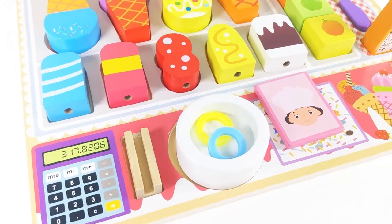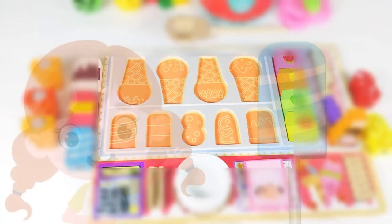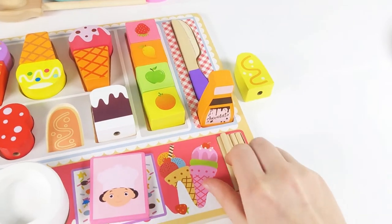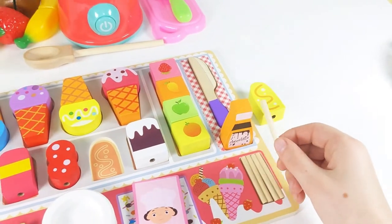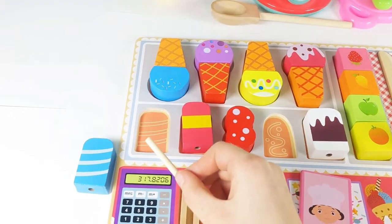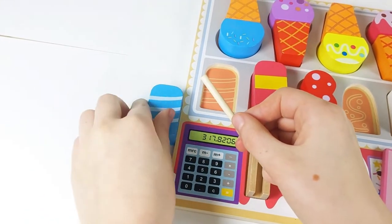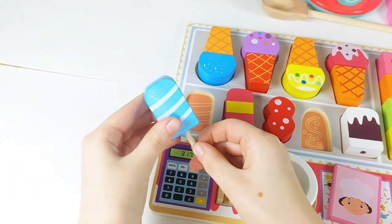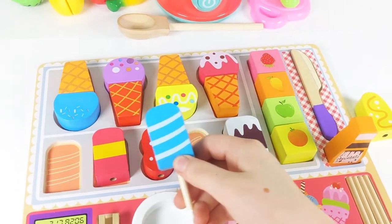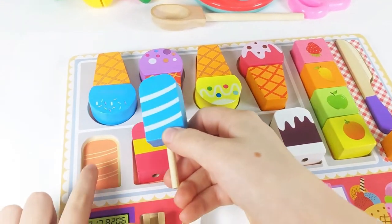That's 1, 2 coins. Buyer number 8 chose the blue popsicle. I've got my popsicle stick. Let's go find the perfect popsicle topping. Here it is. I'll put the popsicle on top of the stick. Can you help me find where it goes in the puzzle? Ah, it goes here.